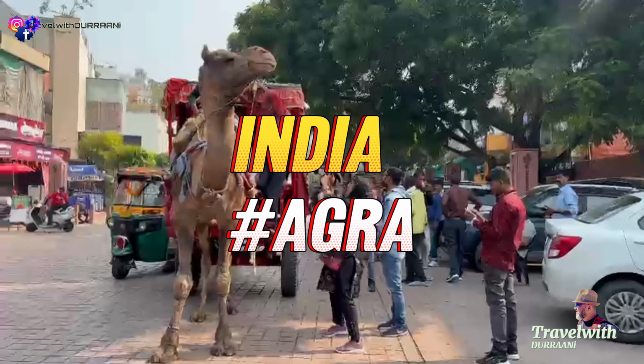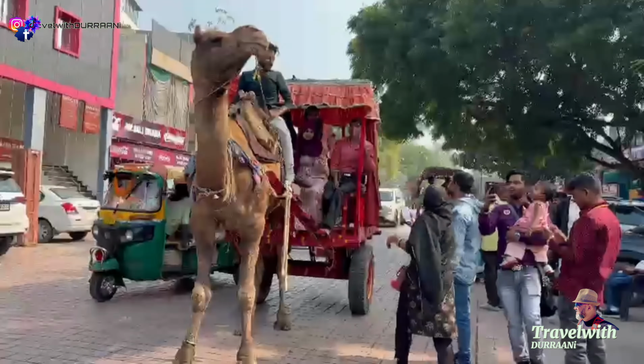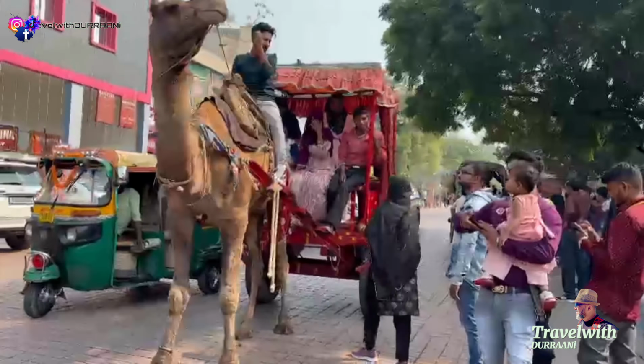Today I'm in, yes, India. Look at this beautiful camel on the street. Wow, this is the only place I believe you see camels on the road.